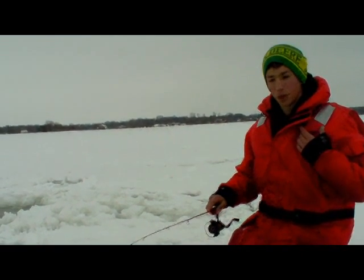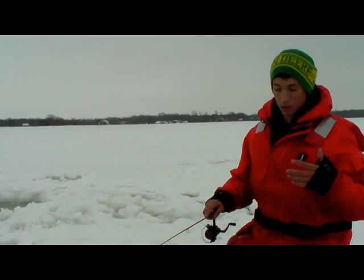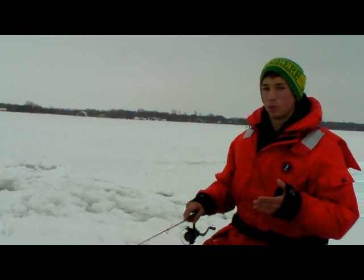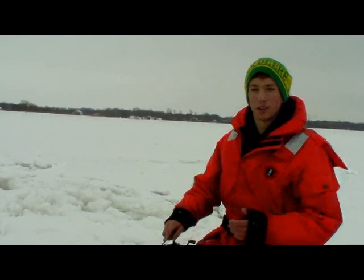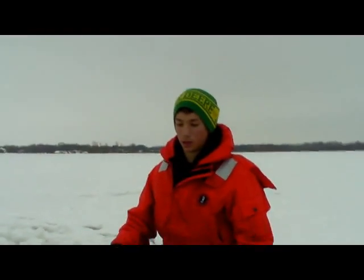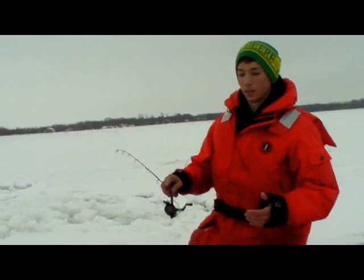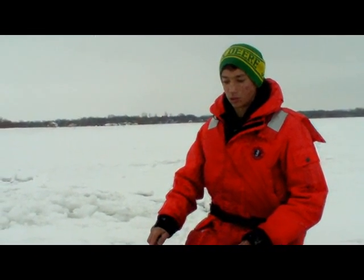And as you can see, for me, I have this Mustang survival suit, and it's like a life jacket. It's really warm, and if you fall through and you don't have this on, you last about 10 minutes before you get hypothermia. If I fall through, I've got about 45. So it doesn't hurt to invest in one of these or another type of floating suit.